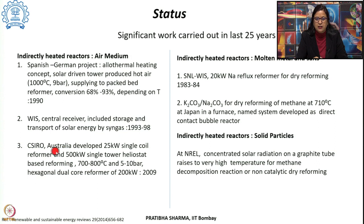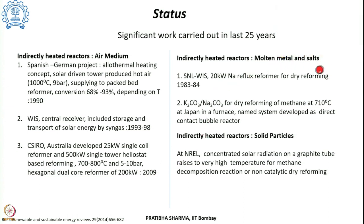Australia is well placed in terms of renewables. So, CSIRO Australia developed a 25 kilowatt single coil reformer, S-Core, and undertook 500 kilowatt single tower heliostat based reforming, and could get a temperature of 700 to 800 degrees centigrade and 5 to 10 bar pressure. Thereafter, they have undertaken several such projects. Another project was a hexagonal dual core reformer of 200 kilowatt, which was executed in 2009.